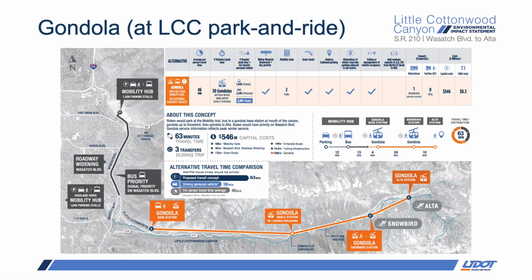The third alternative is a gondola at the Little Cottonwood Park and Ride, or the mouth of the canyon. Under this alternative, transit users would park at the mobility hub and then take a bus to the mouth of the canyon to board the gondola. Again, there would be no parking at the gondola base station under this alternative. And a 35-person gondola cabin would depart every 2 minutes from the base station.